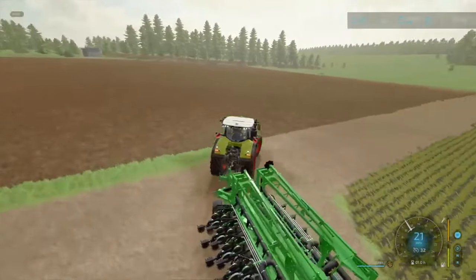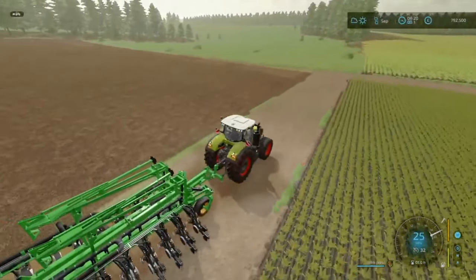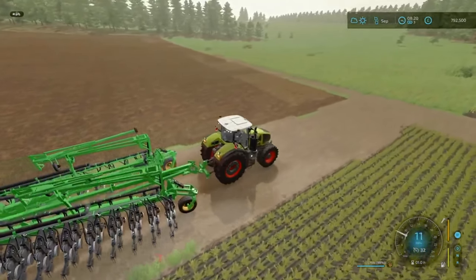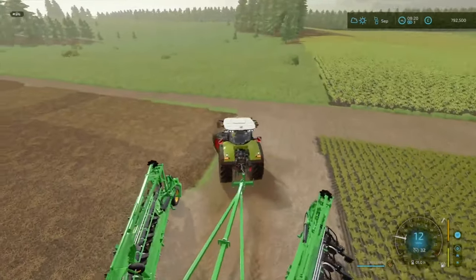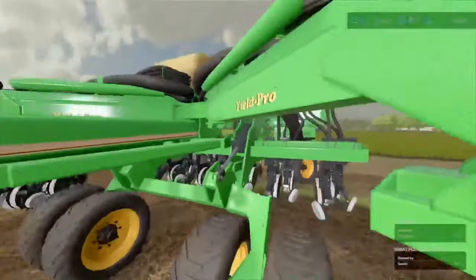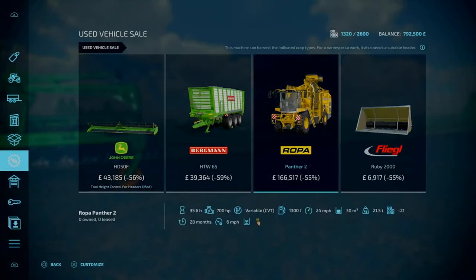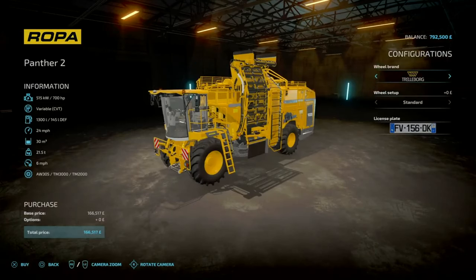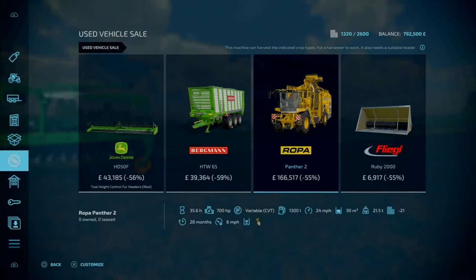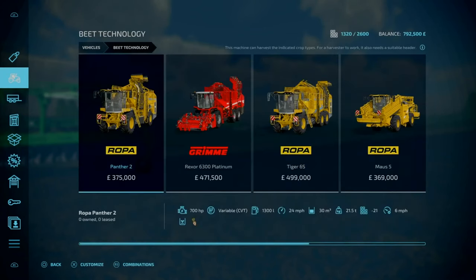So we're going to do barley in this field, and I think best thing to do is a headland, as you usually try to do. But yeah, oh boy, looking forward to doing the cotton and that. And I did notice in the used market we got an offer on a sugar beet harvester half price, so that is the Panther tool, so that's the one there. Yeah, not too bad.